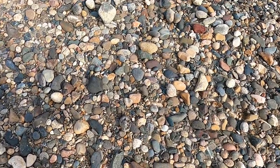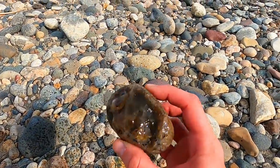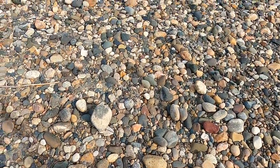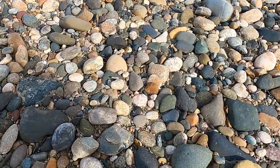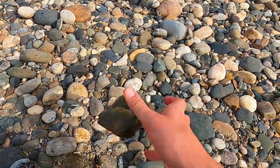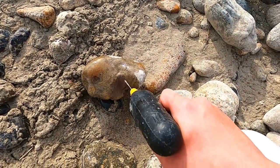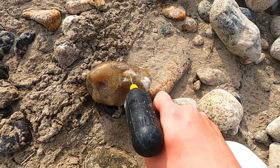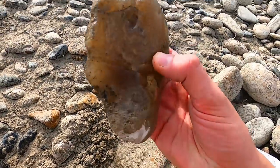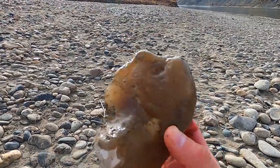All right. I see two things I need to investigate. So one is this, which, oh yeah, that is a pretty dark agate. Heck yeah, moss agate. And then one, two steps farther up. Oh, never mind. I thought that was an agate too. It is not. It is jasper. I'm actually not quite sure what I'm looking at. It's so dirty. Wait, is that an agate? I thought it was a jasper, but I think that's actually an agate. Wow, it totally is. That's awesome. See the glow? Yep, that's an agate.